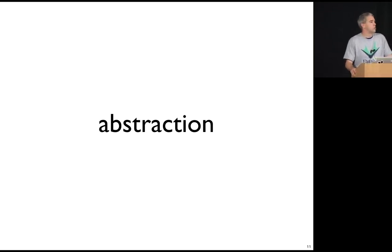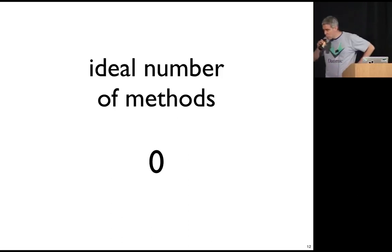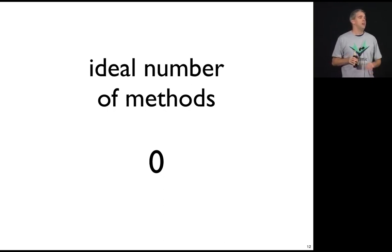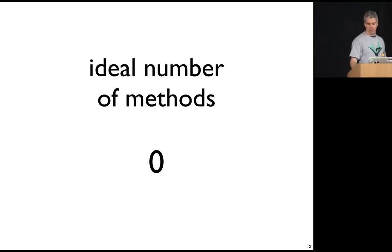So in Clojure, we have protocols as our primary way of talking about abstraction. We have other ways as well. And it turns out that there is an ideal number of methods in an abstraction that you should be aiming for, which is 0. We abstract too much. We make up abstractions where abstractions do not exist. When we have abstractions, they are often fantastically big and conflated.